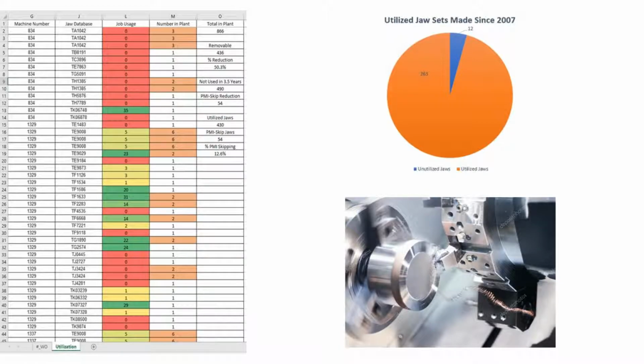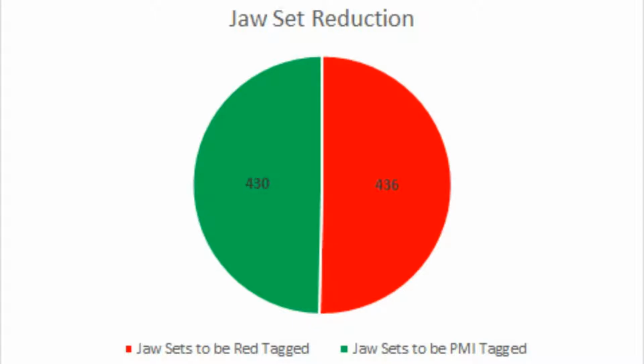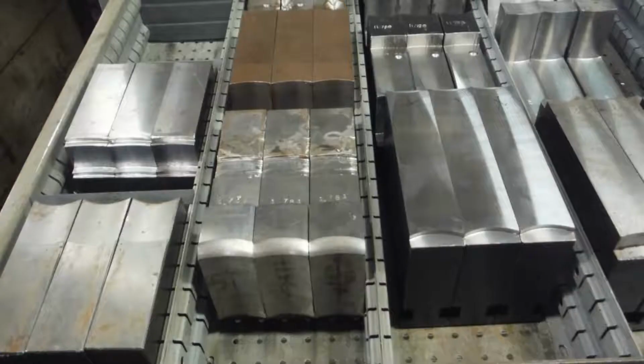To design an inventory management system, we started by taking an inventory of all jaws at horizontal CNC NC lathes. After building an inventory, we needed to determine how often each of the jaws was being utilized. To do this, we mined through 4 databases to extract the utilization history of each jaw. By then cross-referencing the history against work orders, we created a report to show which jaws had not been used since 1999. From that report, of the 866 jaws that we inventoried, 436 of the jaws had not been used in the last 18 years.